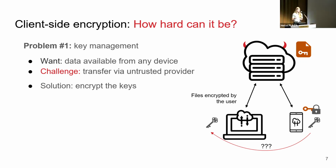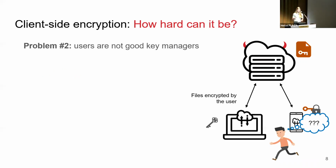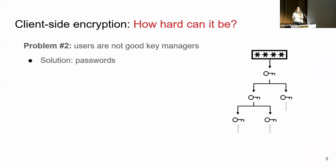Luckily, if these devices belong to one and the same user, we actually have an out-of-band channel between them, namely the user themselves. So if the user can just remember the key and bring it with them, we have a solution to the key management problem. Unfortunately, users are not very good key managers. So it's inherently difficult for a human to remember a cryptographic key. So instead, the most common approach is to use a password as the root of security. And what this means is that a user-chosen passphrase is fed into some key derivation function in order to derive all of the cryptographic keys needed for the system.